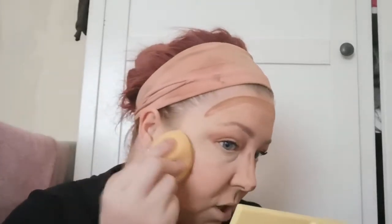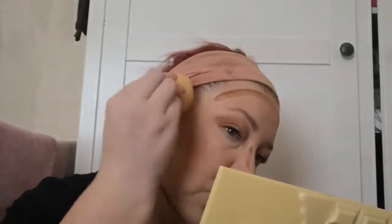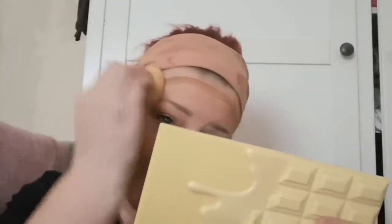Then I'm gonna move on to the, actually I'll do the cheeks first. And of course with contour you want to blend up, you never want to drag it down. That's actually looking really nice. And then we're going to connect it up the forehead. And you're seeing for yourself how easy this is blending. And all I'm doing is patting it in, but pushing it up as well. I really like that.